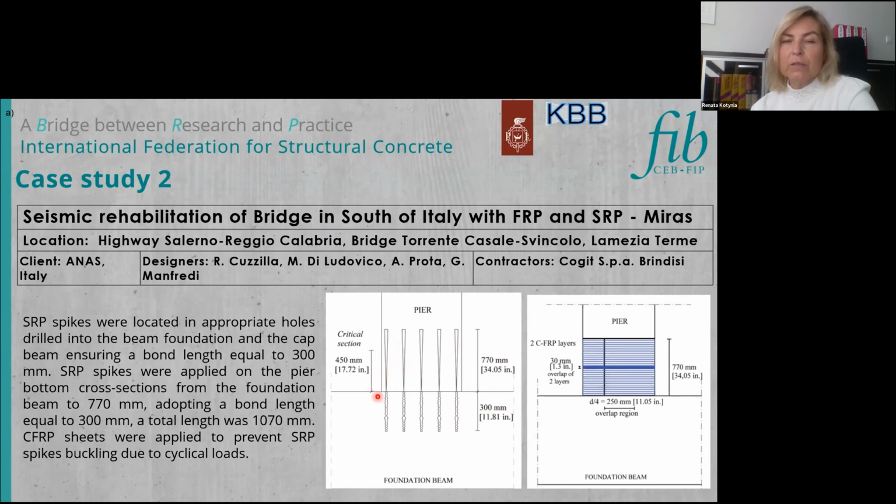The spikes were located in the appropriate holes, which you can see here, drilled into the beam foundation. In order to ensure the bond length, which was 300 millimeters in the foundation and 550 millimeters at the beam, it was additionally CFRP. Those CFRP spikes were applied with additional CFRP sheets in order to prevent the spikes from buckling due to the cyclic loads.